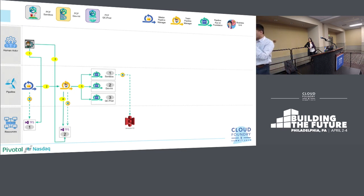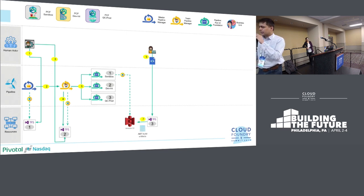So what happens here is, for any application-specific YAMLs, when changes are made to the repo, the team pipeline manager will spin off three different pipelines for each application: one for sandbox, one for DevInt, and one for prod. The sandbox foundation pipeline is watching the S3 bucket to receive the build artifact. The developer pushes the code to the local TFS repo, which builds the artifact and pushes it to S3. The sandbox pipeline picks it up, and it will go ahead and CF push the code to the sandbox foundation. It's all automated.